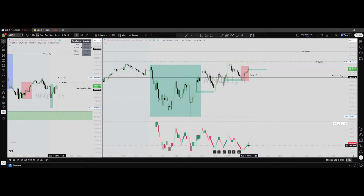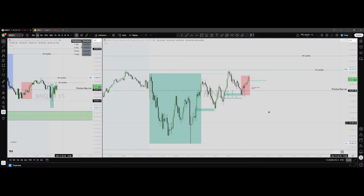CVD says something else. Look at this. Price is making highs currently, but volume does not support this. When this candle formed, volume was all the way till minus 134. Now price is way up higher, but volume is still at 117. So this is not a good sign for bulls.